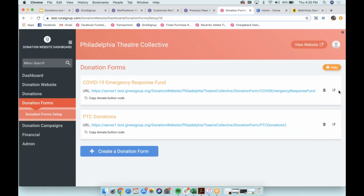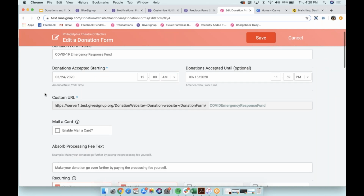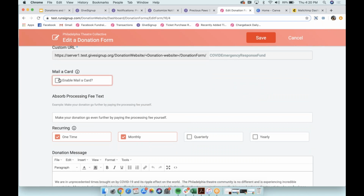So I want to go in and look at the one that he's already set up for the COVID-19 Emergency Response Fund. So the donations are being accepted until the 15th, but you don't have to add an end date. You can make this open-ended. Here we have a mail a card option where people can dedicate their donation and you'll be able to mail a thank you card to their honoree.